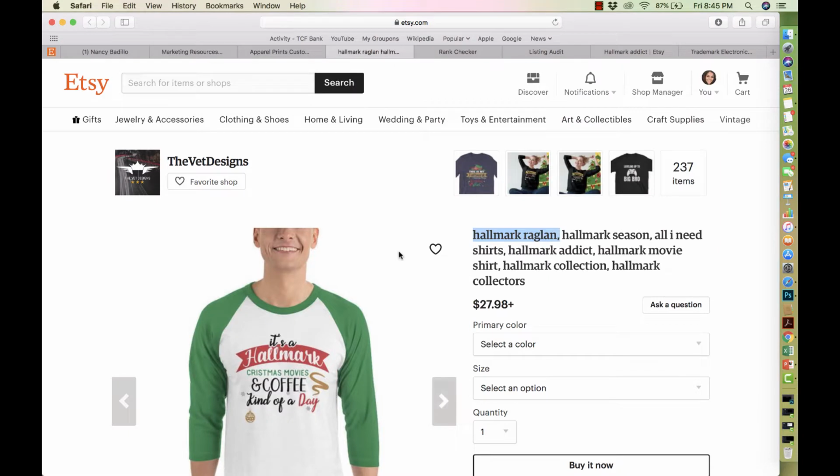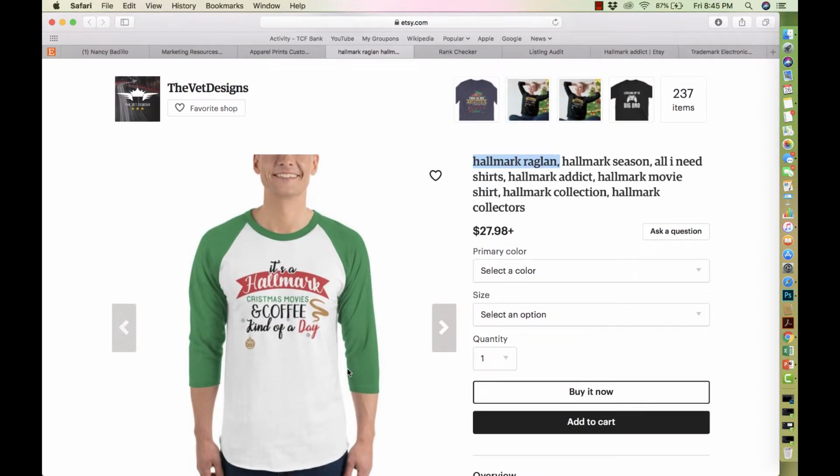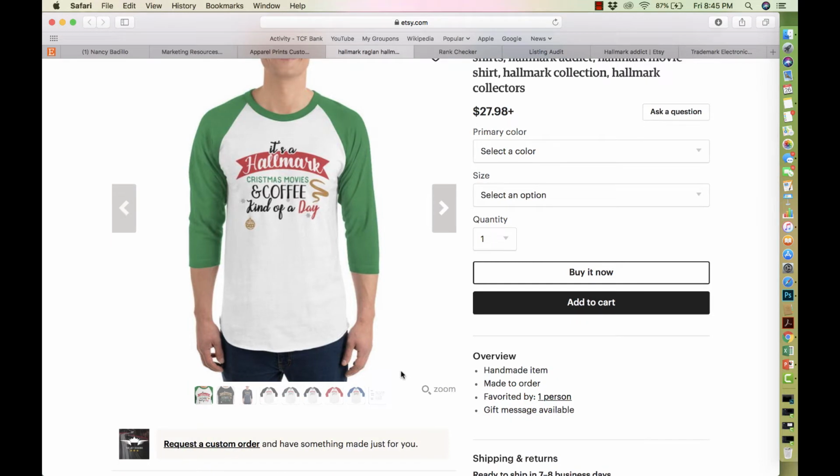So I did an audit on this listing here. The reason why I picked this listing is for two reasons. You want to keep in mind, Anir, that the first thing I talk about on a critique is photo. On yours, I'm going to talk about photo and trademark. So let's just start with the trademark.